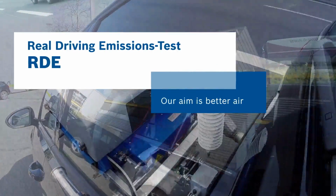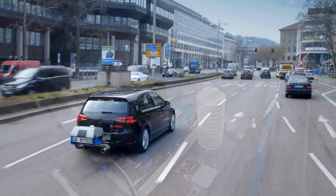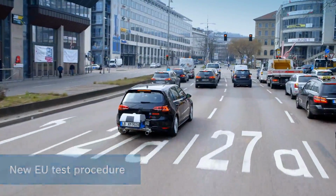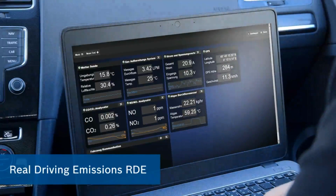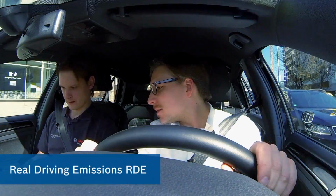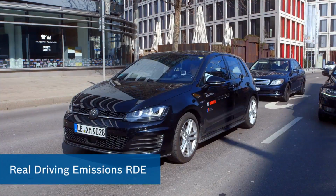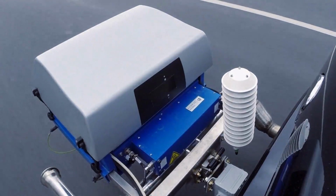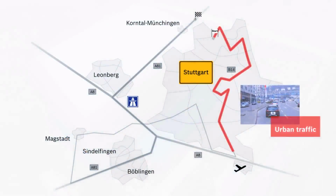At the beginning of February 2016, the European Parliament gave the green light to a new test procedure for the type approval of cars. This procedure, called Real Driving Emissions or RDE, comes into force in September 2017. RDE is intended to ensure that vehicles meet nitrogen oxide limits, not only on the roller test bench, but also under real driving conditions, for better air quality.